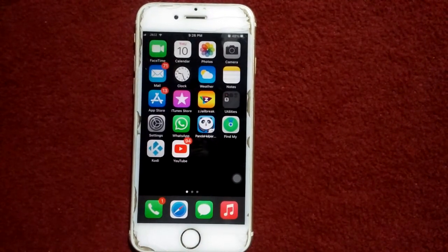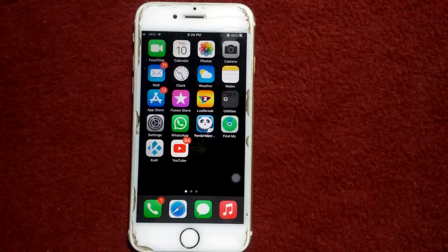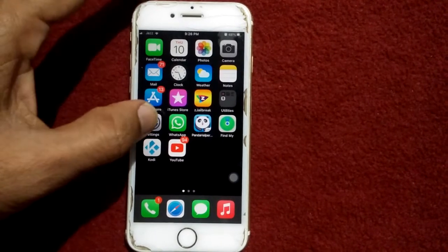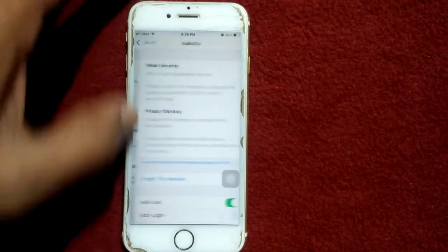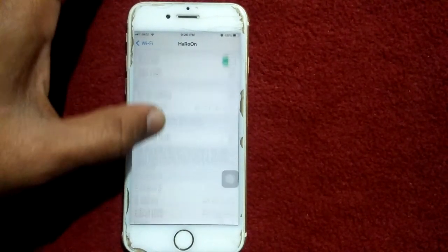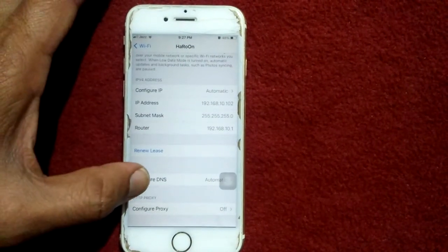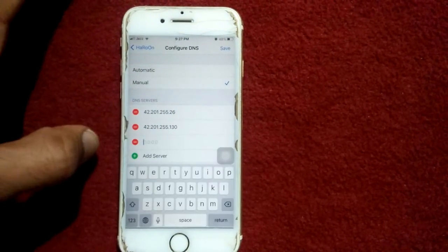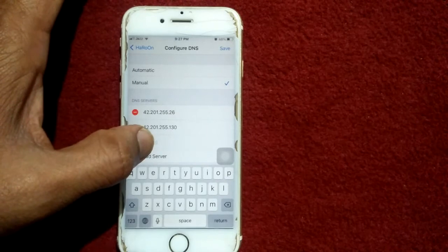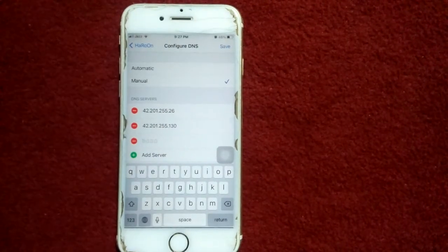Solution number 4. Change the Wi-Fi DNS number. For that, first launch settings, tap Wi-Fi, tap on the info icon, scroll down and tap configure DNS. Now select manual, tap add server and add 8.8.8.8 and tap save.